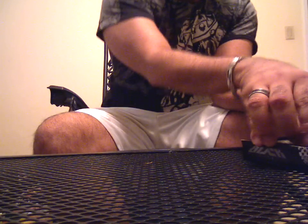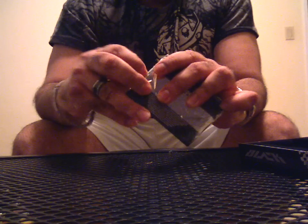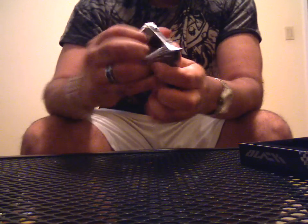Okay. And as my rule goes, if it's a crappy box, I'll open another one. If not, I'll leave it as it is. This will be the last box break for basketball tonight.